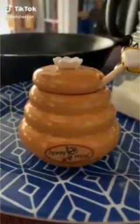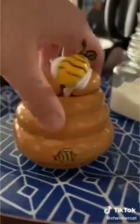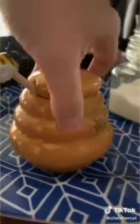Look at this little honey pot that I found on Amazon. It's got little bee decorations on it.